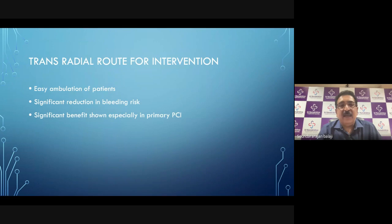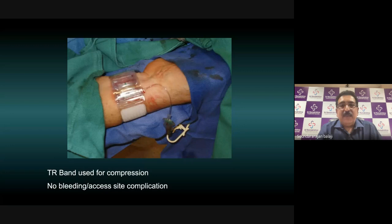Patients can ambulate very easily. There is a significant reduction in the bleeding risk and significant benefit, especially in primary angioplasty, and the patient can literally walk out of the cath lab after the procedure.